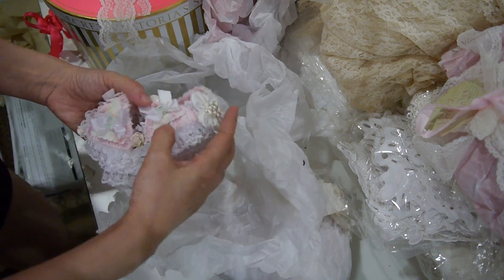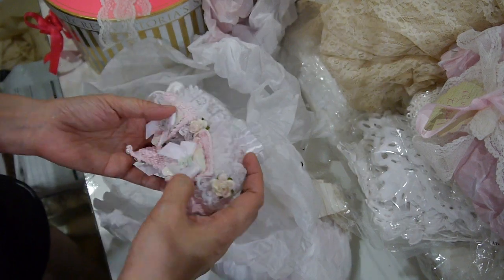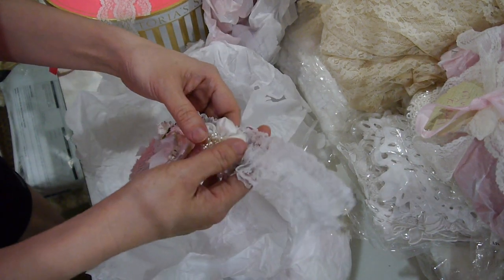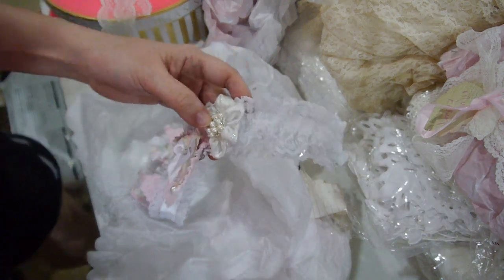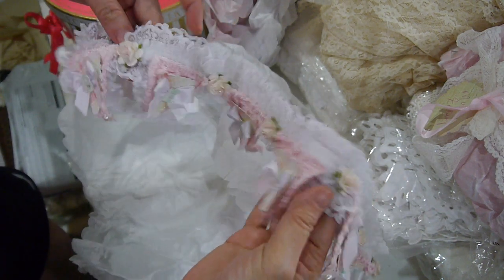And oh yes, Violet, I have to mention she is the banner queen. She loves to make all types of banners. I have one banner from a swap a few years back. She made me a banner and I hung it on my craft room wall. And thank you so much, Violet. You made me another one.